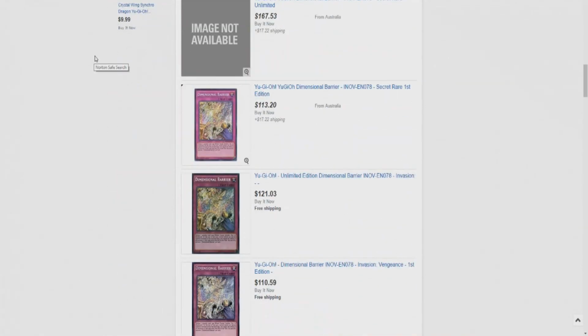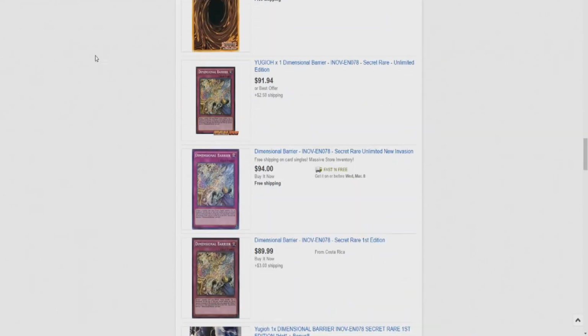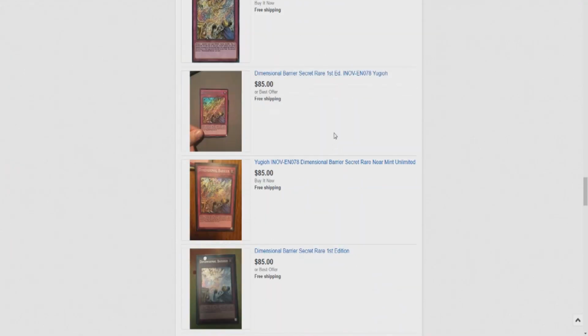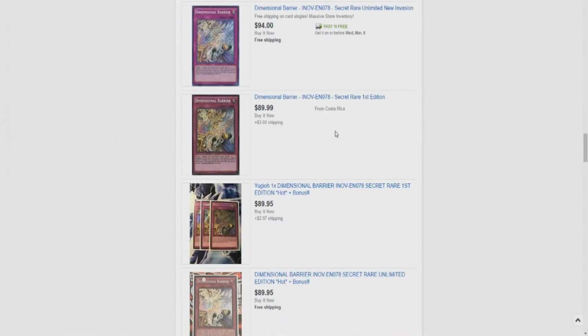which is expensive. What can I say? You have $110 for this thing, $99 for it, $98 for it, $91. So roughly $80 to $85 is the lowest you can get for a Dimensional Barrier. Places are going to cost you a pretty penny.